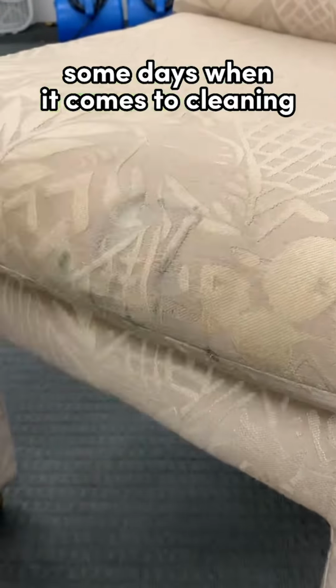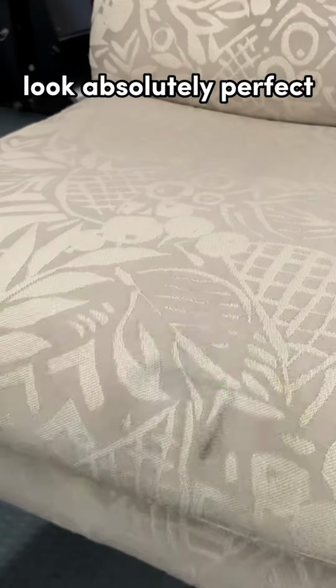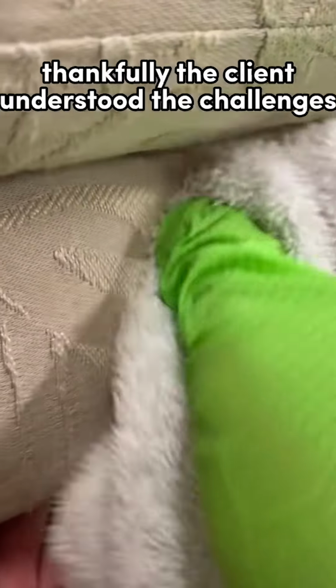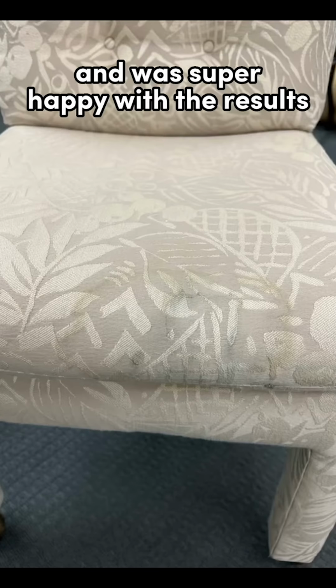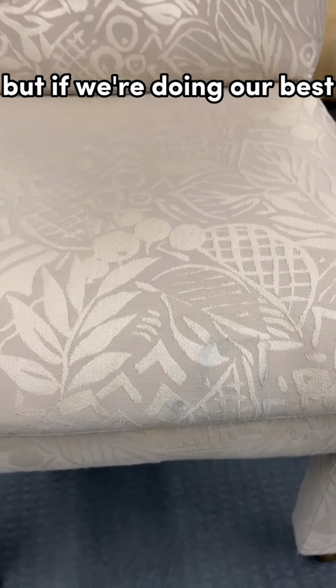Some days when it comes to cleaning, especially stuff like this, I struggle with wanting to make everything I touch look absolutely perfect. But I know that's not realistic and some stains are just permanent. Thankfully, the client understood the challenges and was super happy with the results. And I was reminded yet again that it might not be perfect, but if we're doing our best, it's enough.